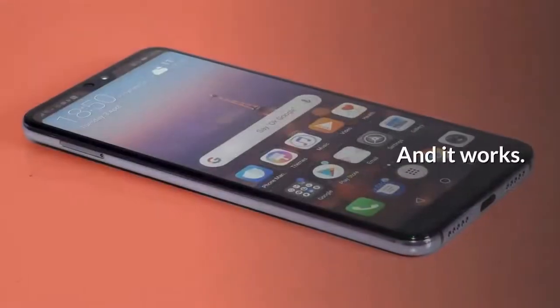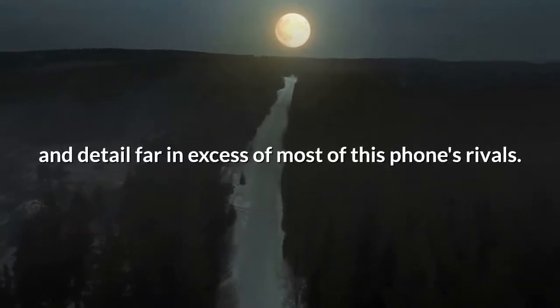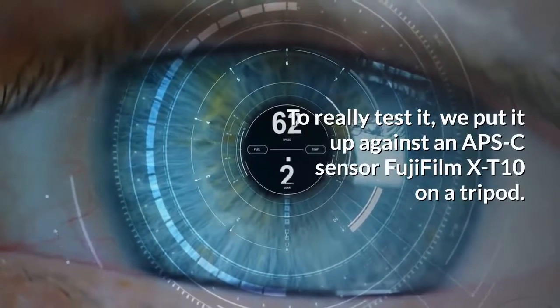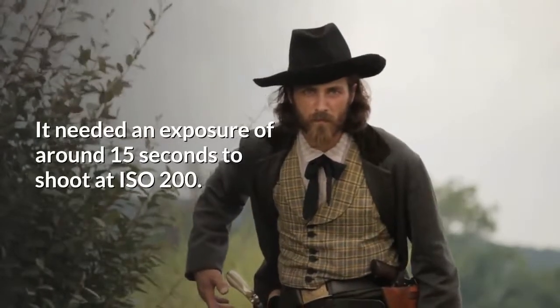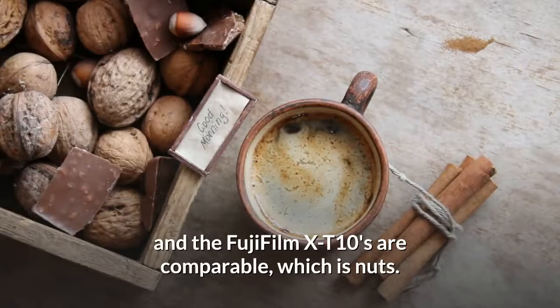And it works. Using night mode, you can get ultra-dark shots with dynamic range and detail far in excess of most of this phone's rivals. To really test it, we put it up against an APS-C sensor Fujifilm X-T10 on a tripod. It needed an exposure of around 15 seconds to shoot at ISO 200. The dynamic range results of the Huawei P20 Pro shot and the Fujifilm X-T10's are comparable, which is nuts.